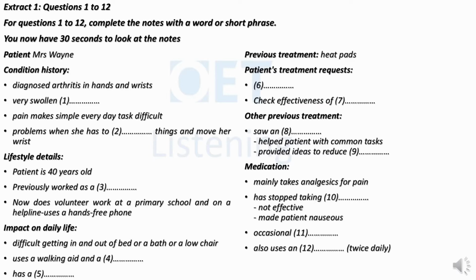So, Ms. Wayne, as this is your first appointment with me, I'd like to ask you a few questions and get to know a little bit about your medical history. It's also a chance for you to ask me any questions you might have. Sure. I understand from your GP that you have arthritis. That's right, yes. It's in my hands and wrists mainly. The finger joints in my hands get really puffed up when they're swollen, like they are now.